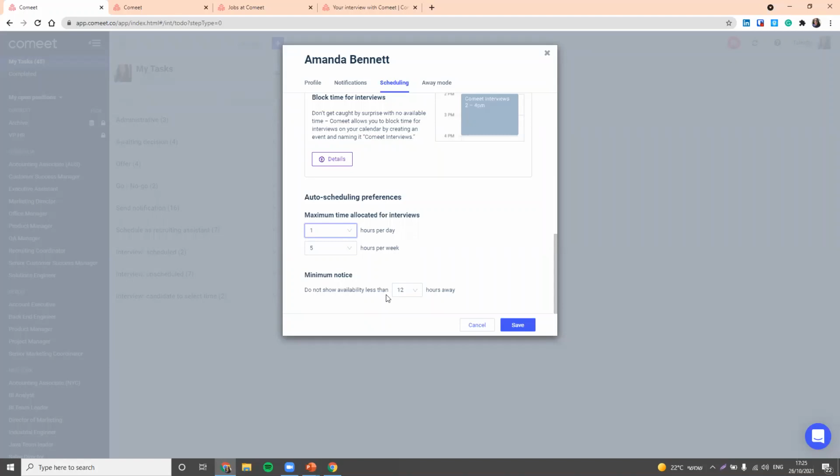So we do want to make sure that you have time to prepare for an interview and that you're aware that the interview has been scheduled. So here, for example, you could decide that you want to have a minimum notice of 24 hours, for example, or 12 or less. And for those who really need extra time, you can choose 36 or 48. I do want to mention that we don't want to have too much of a buffer here. At the end of the day, we have candidates that we want to interview and move forward with them, obviously, as soon as possible. So I think somewhere between 12 to 24 hours would be recommended.